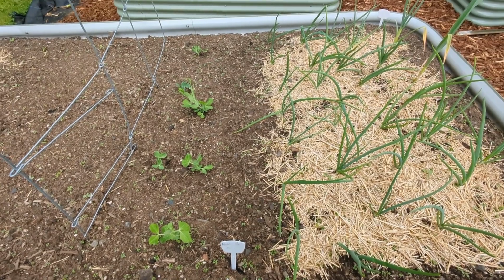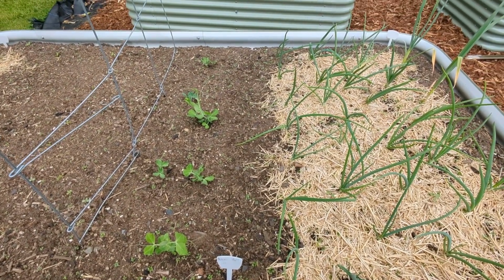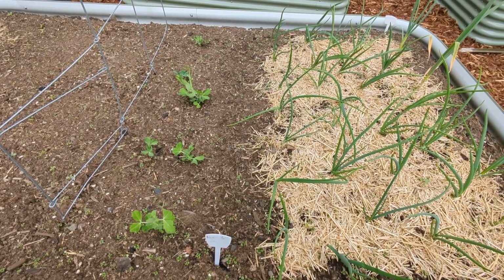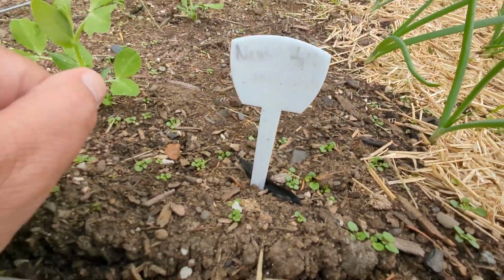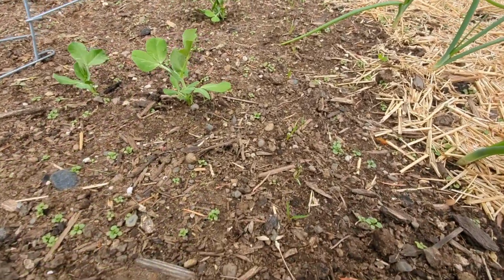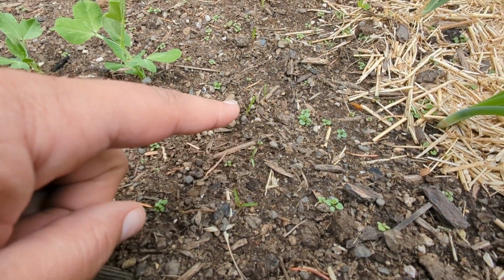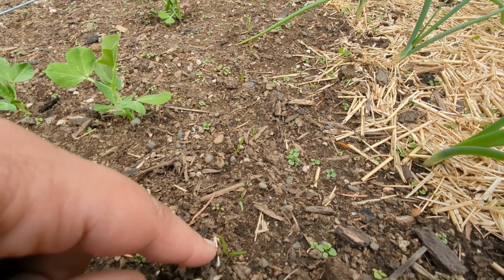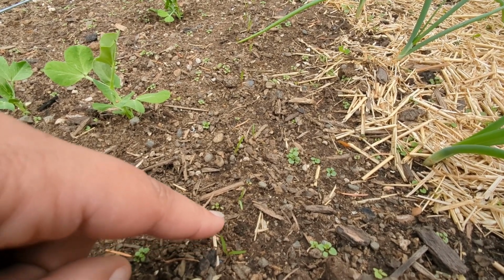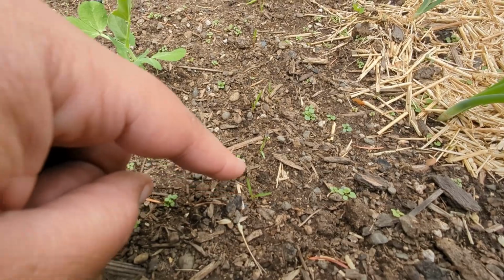Today is the 30th, Sunday. We are in a cooler temperature situation right now than we have been. But what is super exciting is we are seeing some growth from some of our direct sown plants. So here we've got the Nantes half long carrots. These are the ones that we planted using a seed tape.